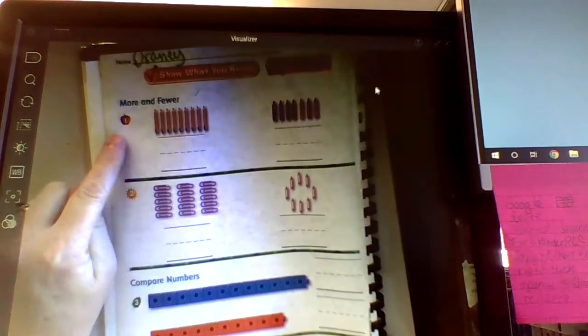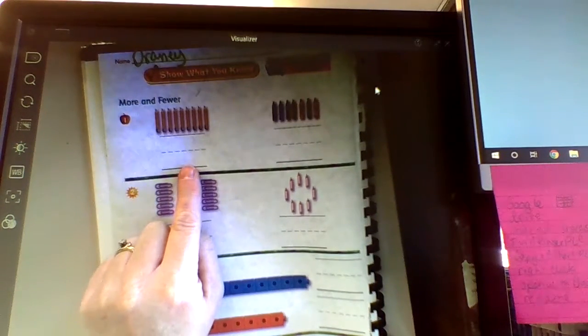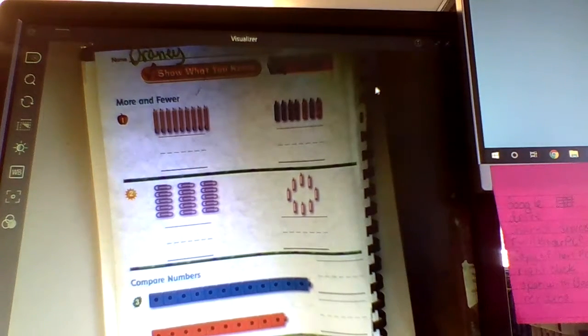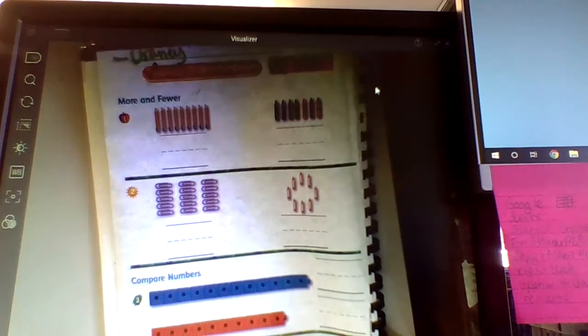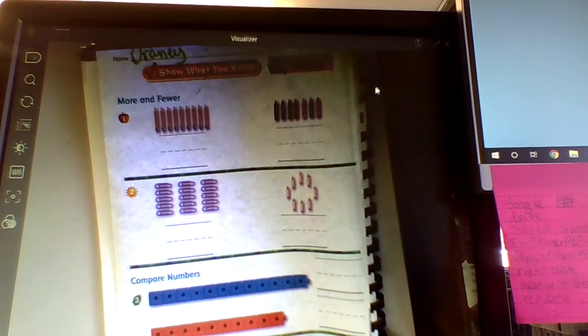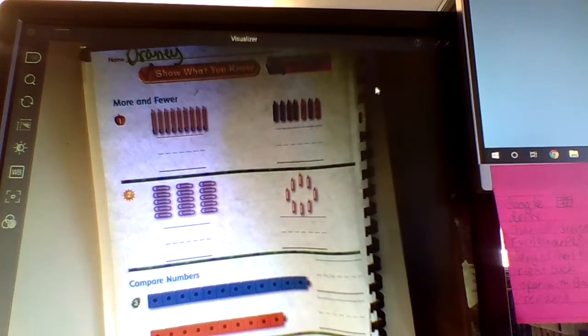On number one, the red apple. Count how many pencils? Write how many. Count how many crayons? Write how many. We would like you to circle which set is fewer than the other set. Which set is fewer than the other set?